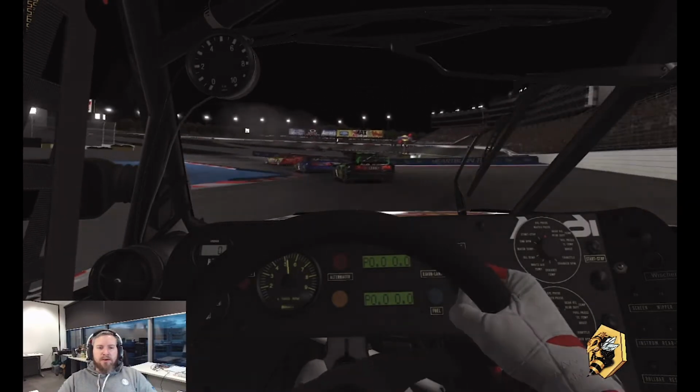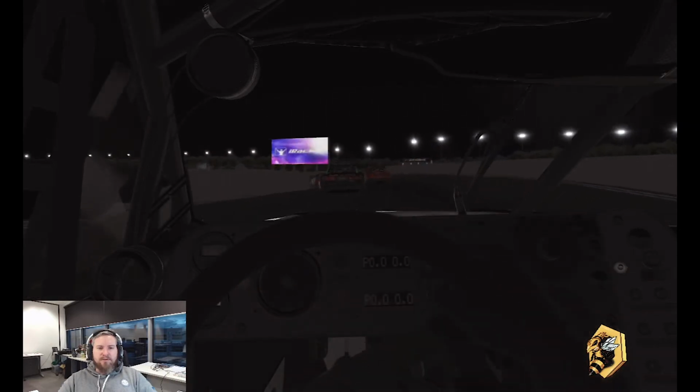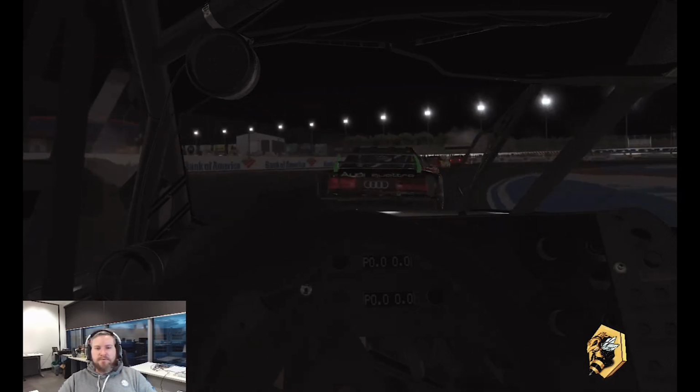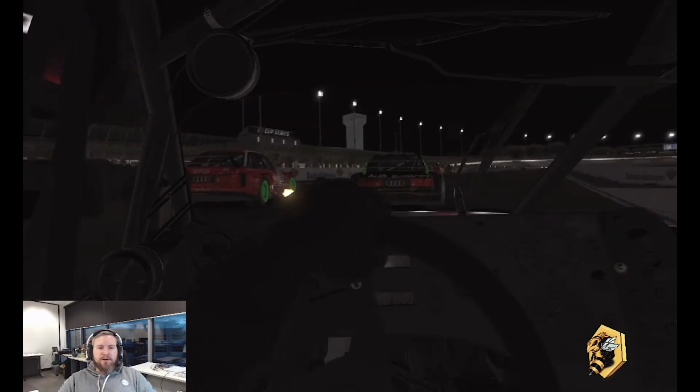It's a blind corner here. Oh, as the back steps out a little bit, he's just had to drop it down again. Looks like someone's in the wall in front of him. See just how dark it gets. Back steps out, a little bit of contact there by the look of it.